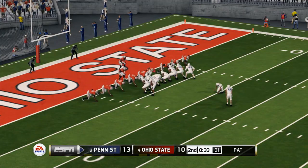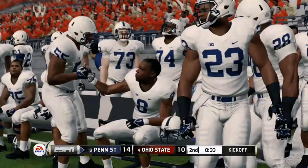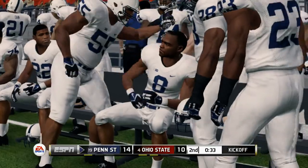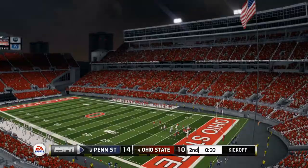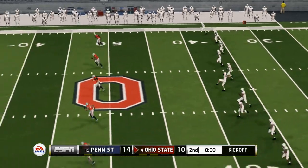The defensive coordinator's got to be beside himself. You work all week long on studying the offense and their tendencies, and then to have a mental error and to leave the star receiver open like that for a touchdown, well, they've got to regroup.